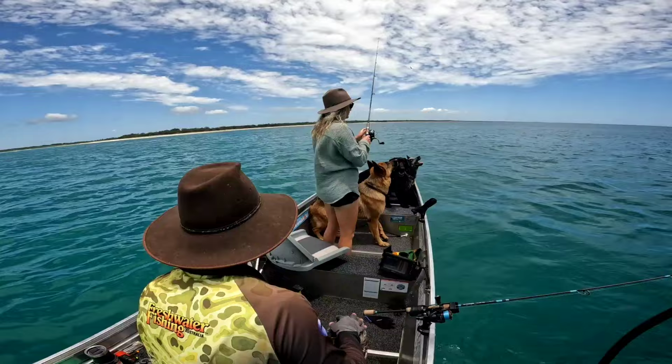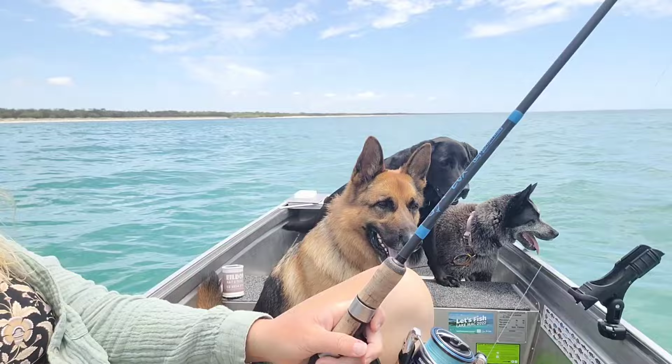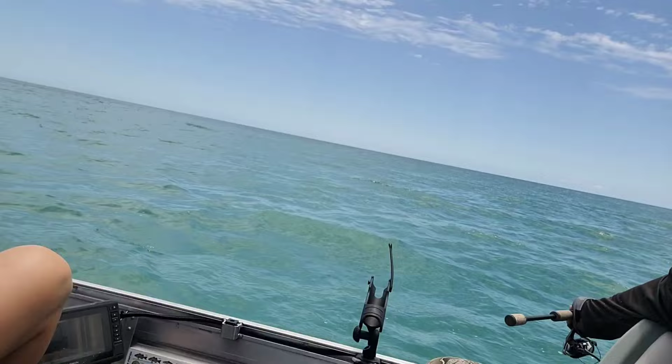So we've just got the boat out. We are out in the ocean with the dogs. It shows how calm the water is, that even in good old Fish Fingers, it's calm enough to be out here. And it's not too choppy at all. We've already got a couple of little flatties. And when I say little, I literally mean little. They were tiny. So we're hoping for their mums and dads to bite on as well.